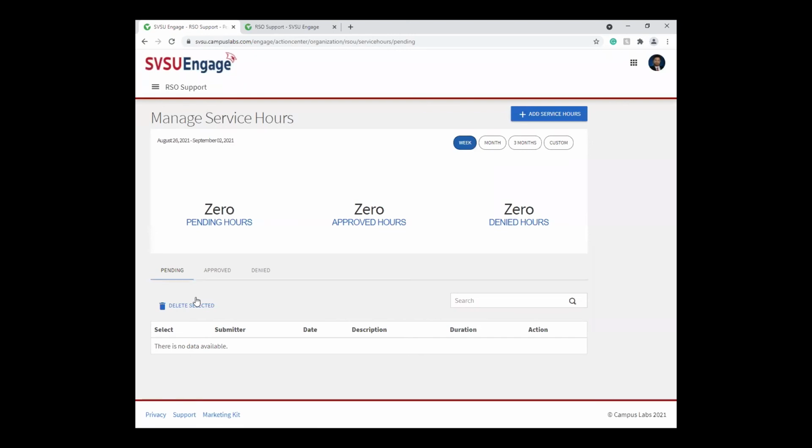SVSU Engage also has a place for you to track service hours. So within this, a member of your organization can log service hours for your organization, and you can go in here and approve it. We actually use this as a way of measuring how many service hours are done each year. So at the end of the year, we download the total service hours, kind of look through them and make sure they're all current and accurate. It is a very useful tool for you guys to be able to track service hours, but also for the university to be able to track how many service hours are being done by our student organizations as well.